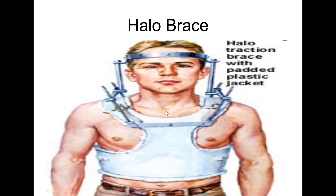And then some patients may have a halo brace. They may have them for several months after a cervical injury, or it could be a lifelong situation. These are bolted into the skull, and this keeps the head immobilized and prevents the patient from doing any further damage, particularly if their neck muscles are so weak that they're not able to hold their head upright.